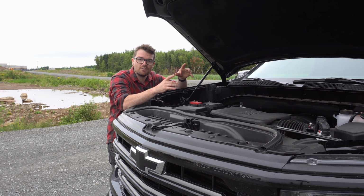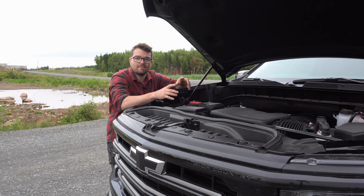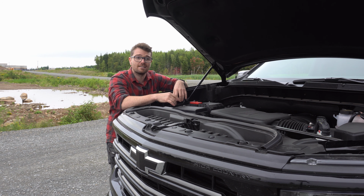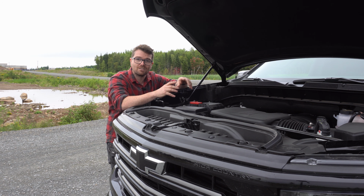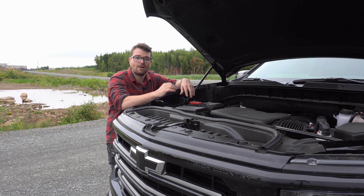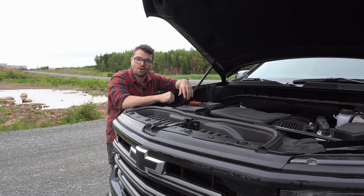Now, not only is this engine larger than the 5.3 liter V8, but it also has some stronger internals. We got a forged crankshaft, forged connecting rods, higher compression ratios, as well as a billet steel camshaft, all of which can hopefully allow this engine to perform very well and maybe, just maybe, take the towing crown.